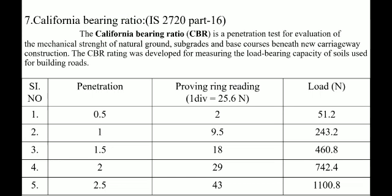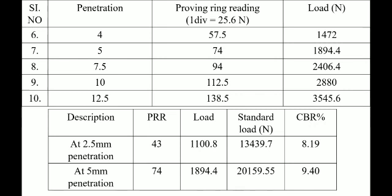and we taken at 2.5 mm penetrations of PR 43 load 1100.8, and standard load is 13,413.7 versus 8.19. At 5 mm penetration, PR load 1,894.4 and standard load per Newton 20,159.55, 94% of CBR.